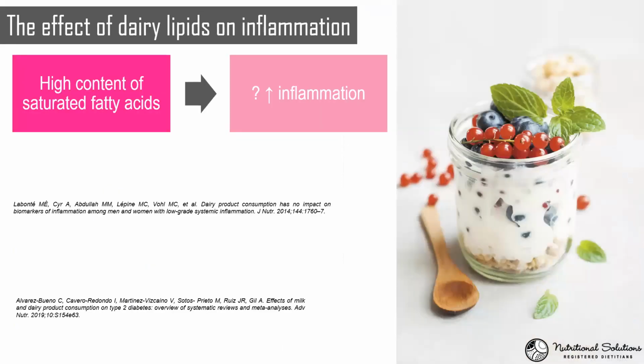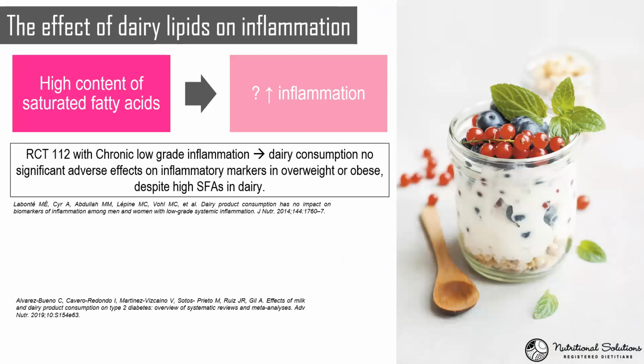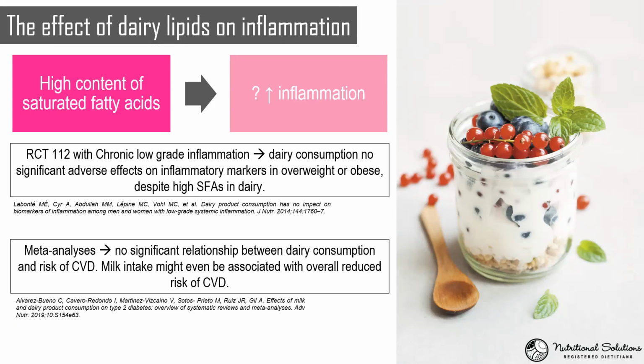The effects of dairy lipids on inflammation also play a role. People say, well, what about the high content of saturated fats in dairy? Does it increase inflammation? Is the question. So Labonte et al. in 2014 looked at a randomized controlled trial with 112 people with chronic low-grade inflammation, and they looked at dairy consumption. There were no significant adverse effects on inflammatory markers, even in overweight or obese patients, despite the high saturated fat in the dairy. A meta-analysis also showed no significant relationship between dairy consumption and the risk for cardiovascular disease. Milk intake might even be associated with an overall reduced risk of cardiovascular disease. This is a 2019 meta-analysis that was published.